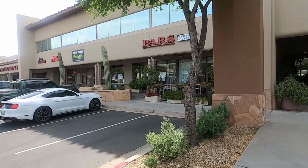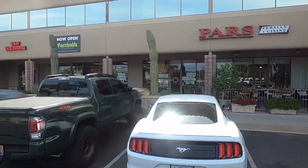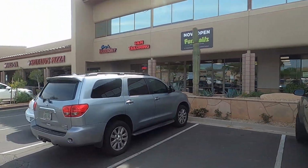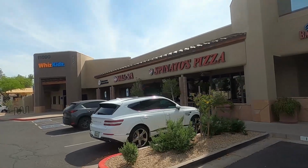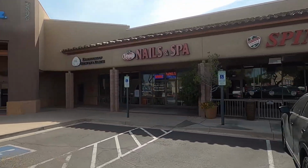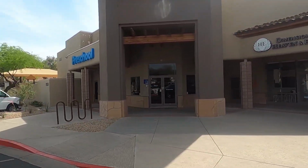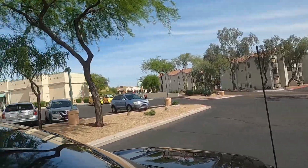If you like Persian cuisine, this place right here, it's called Pars, is really good. Got a pet center, tailoring, barbershop. And Spinato's. Spinato's Pizza is wonderful pizza if you're into New York style pizza. And then you even have a preschool and then a Filiberto's right off to the left.